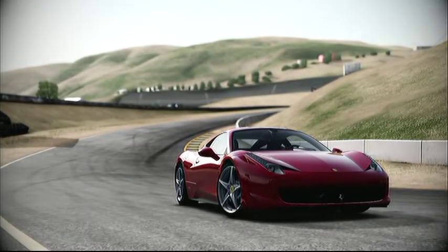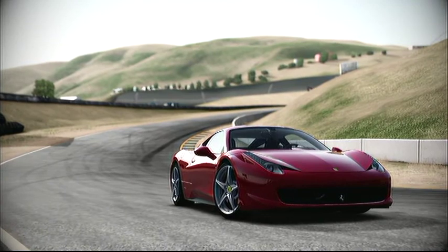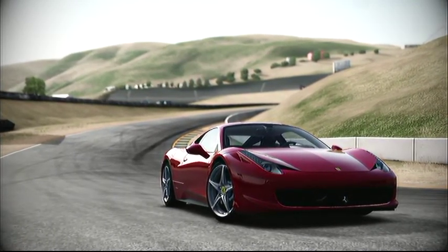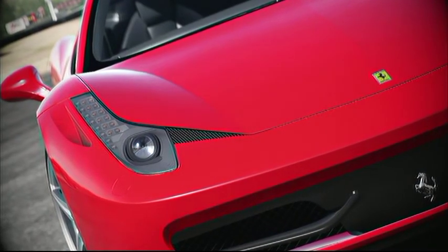To start off this video venture, we will look today at none other than the Ferrari 458 Italia. This is the very car that graces the cover of Forza 4. First off, just look at it.